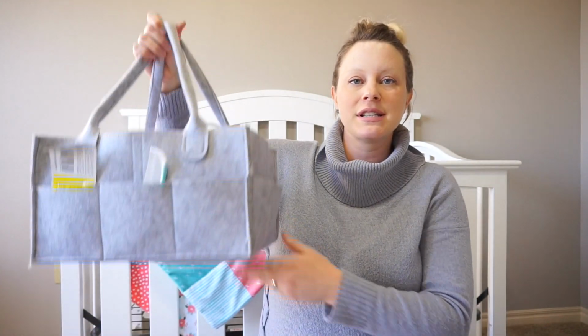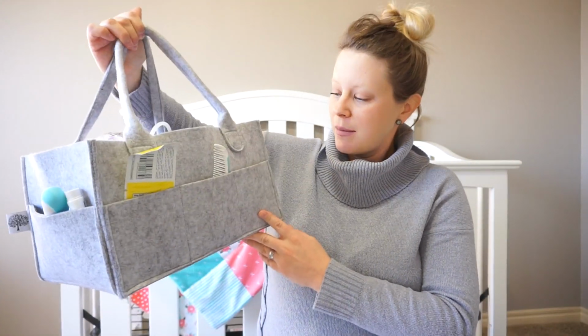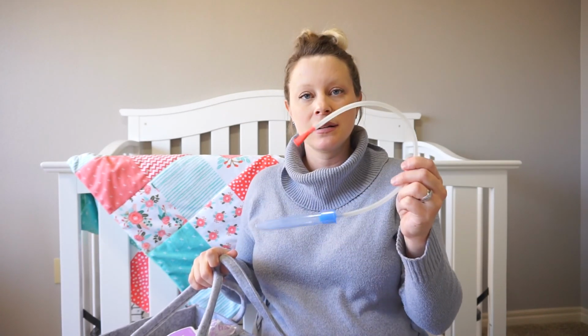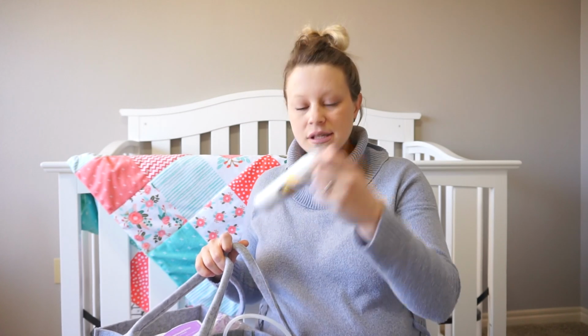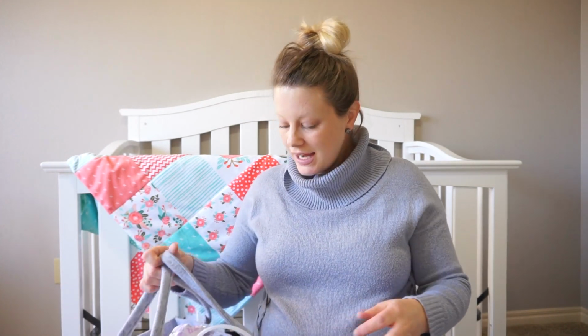This is Maverick's, and I think I'm going to order this exact same one for baby girl, but I haven't done that yet. I need to, because this one's been so good. We have used and abused this thing. It has gone everywhere with us. I keep medicine in here. I keep suction, Nosefrida, thermometers, diaper rash cream, anything that I just need is in here.